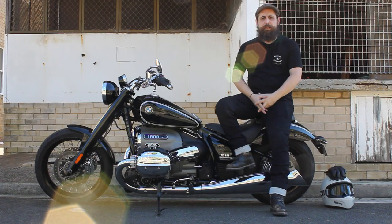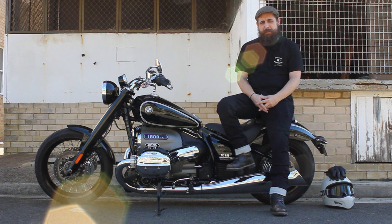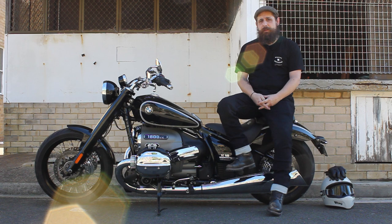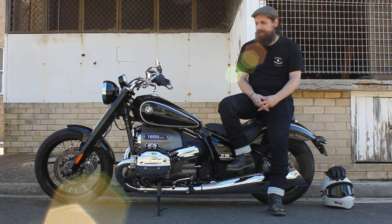Here wrapping up our review of BMW's R18. Been out on the old girl all day, riding some twisty country roads. Also spent a fair bit of time on the R18 around the urban environment here in Sydney. So we formed a half decent opinion of the motorcycle, I think.